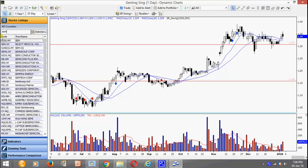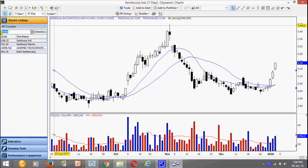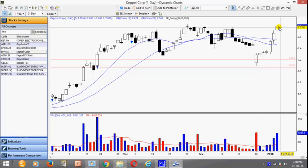We also see a strong move from Sembcorp Industries. Notice 3 white soldiers, very strong. Look for a pullback and look for setups. Keppel Corp had a gap down. That was because of a fine. However, it managed to recover and close the gap and is moving up quite strongly. Again, approaching this resistance at about 7.83.